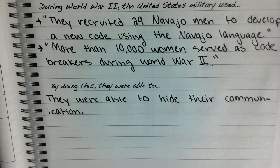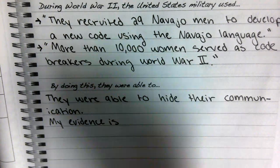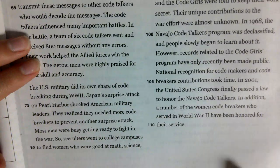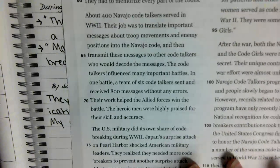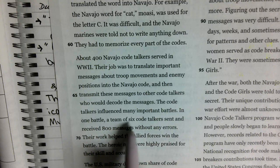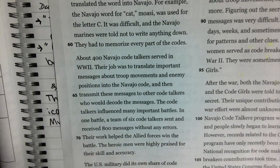Now let's find some evidence to support that. So I'm going to start off. My evidence is, now I'm going to go back into the article. I'm just reading and reading. Here's what I noticed. The Code Talkers influenced many important battles. In one battle, a team of 6 Code Talkers sent and received 800 messages without any errors. Their work helped the Allied forces win the battle. The heroic men were highly praised for their skill and accuracy. I'm going to take some of those exact words to use as my evidence.